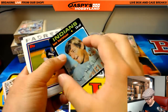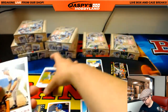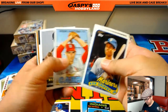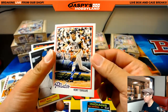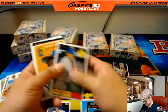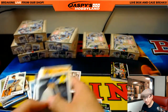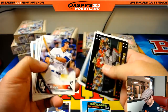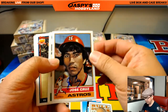And there you go, Ken Harrelson of the Indians. That's your buyback. Nice. And Ryan Klesko autograph. And Kent Tekulve. There he is. Autograph's kind of hard to see in this lighting, but it's there. There it is. It's hard to see the gold stamp there. All right. And the next one. There's Ron Shelton. More Bull Durham stuff. And Jose Cruz.